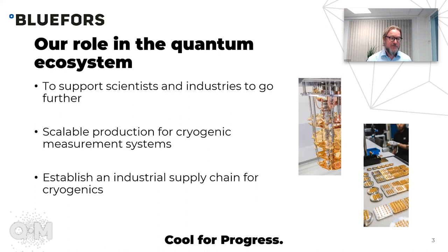The way we have done it so far is investing in a scalable production environment for cryogenic measurement systems. And going on, we are focused on establishing an industrial supply chain for cryogenics to really allow this community to grow with their technology if they need cryogenics.